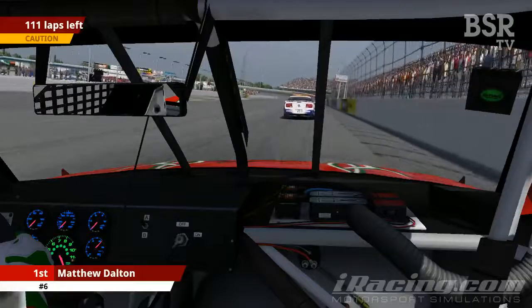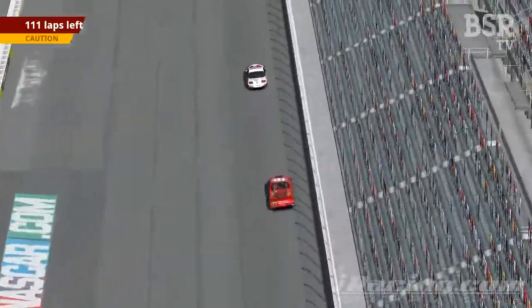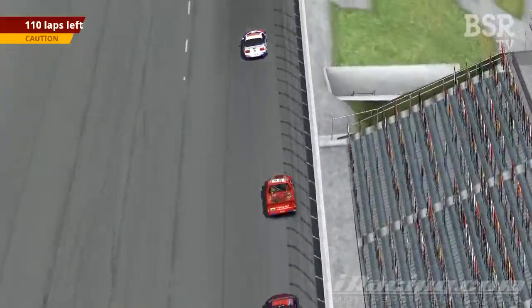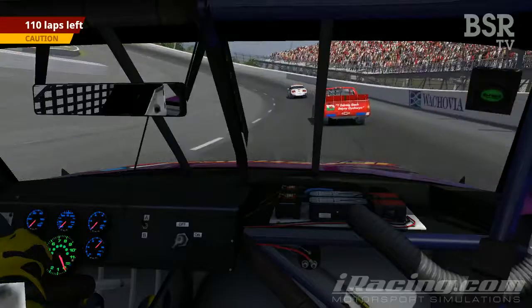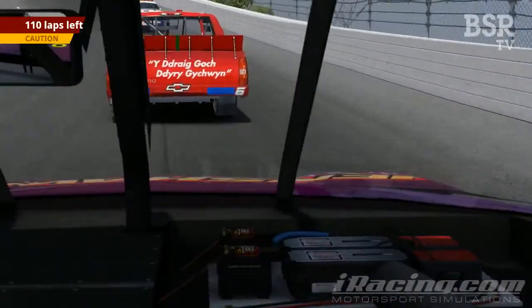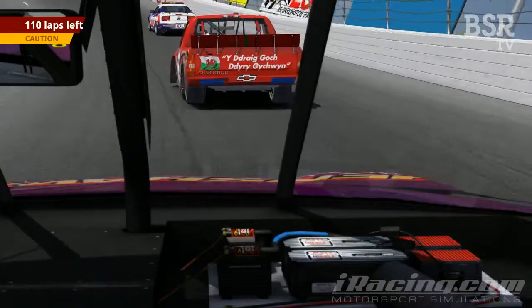Yeah, I mean, Darlington is one of my favourite tracks. It's one you have to wheel it a little bit more. You have to push the car and be careful where you run. There's a pretty specific line, and if you can maintain that, then you're good. But yeah, it's a good challenge, and I enjoy it. It's a tricky little so-and-so, though. What does it say on the back of your truck? The Red Dragon leads the way.